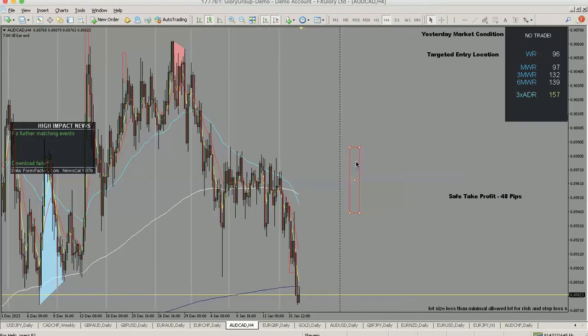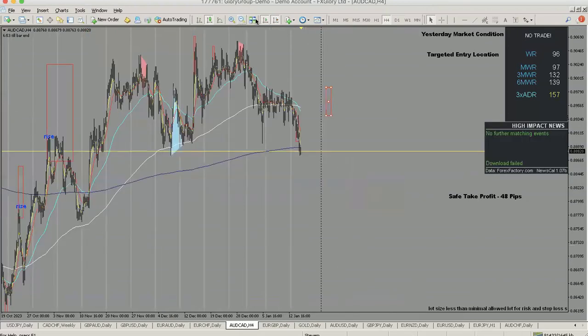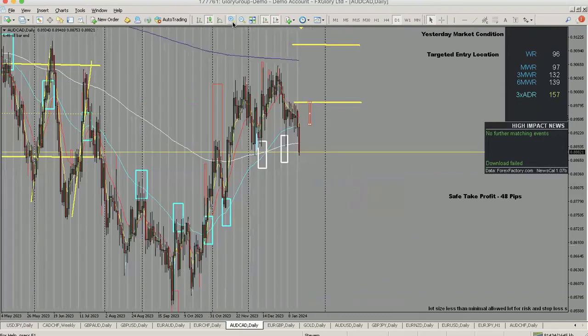AUD CAD dropping like it's hot, unfortunately, back to the lows of consolidation. This is one of my favorite ones. Not looking so favorite at the minute, but it still is, because I can understand where we are in the market makers pattern. I can see 1, 2, even though this is a 3, I still believe it's part of 2, and this is still cycle 2 higher, looking for longs.